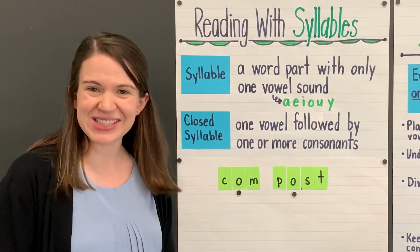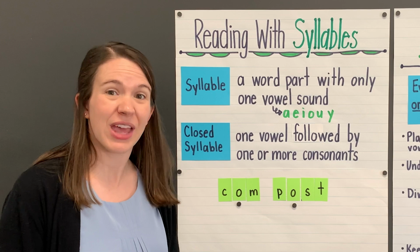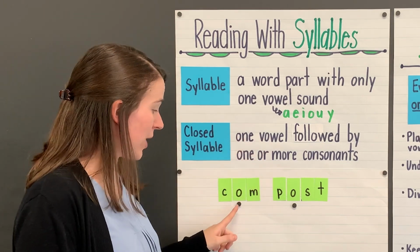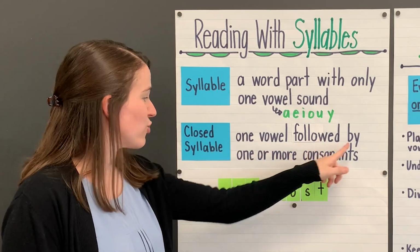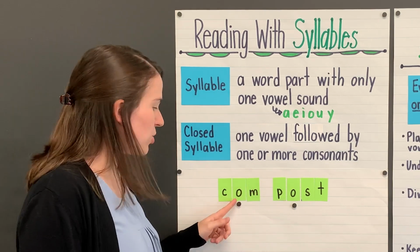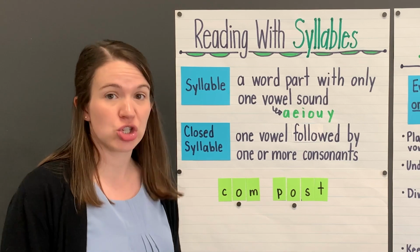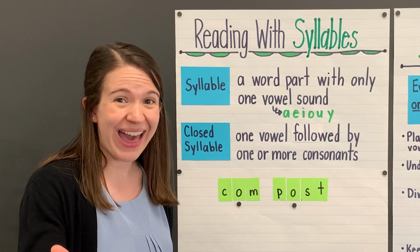The first one, is that a closed syllable? C-O-M. It is because it has 1 written vowel, the O, and it's followed by 1 consonant. This is a closed syllable. So the O will probably say the short vowel sound.